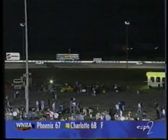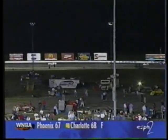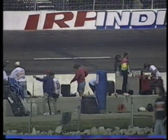Well, the cars, as you can see, are moving into their assigned starting positions. And when we come back, we'll give you the starting lineup, and then we'll go racing in the DuPont 100.